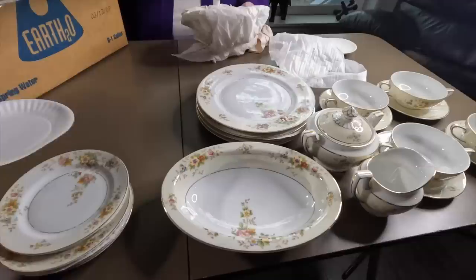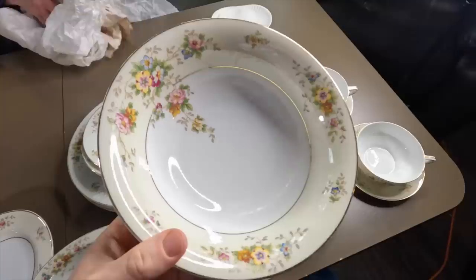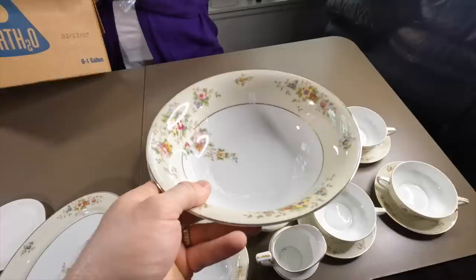Can you believe all this is coming out of that one box? And another serving bowl. Oh, my goodness. Oh, wow. That's a nice oval serving bowl. Beautiful serving bowl. You can use it for anything. Love this set. Wow. Oh, I thought I was done.